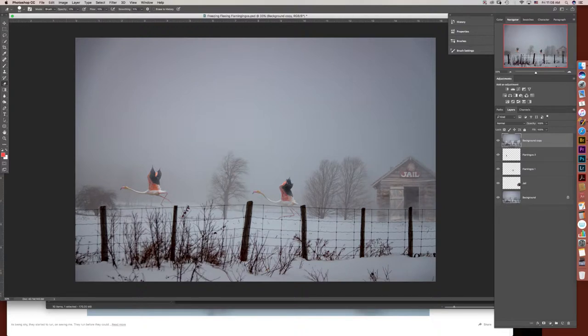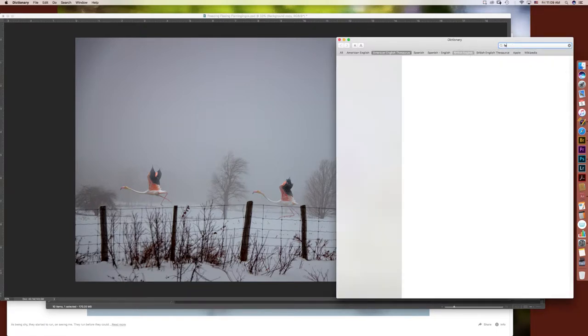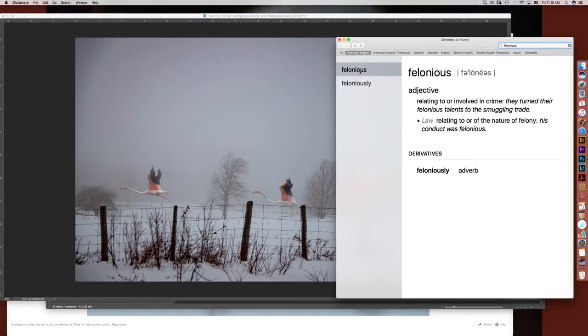let me think about it. I have a mess and I can't find my words sometimes, so please forgive me. Camera Raw filter. The Camera Raw filter on it again. And when I run the Camera Raw filter on it, here I am looking up how to spell felonious. Felon. And then I look in the thesaurus, there it is, felonious. Because I am a notoriously bad speller.